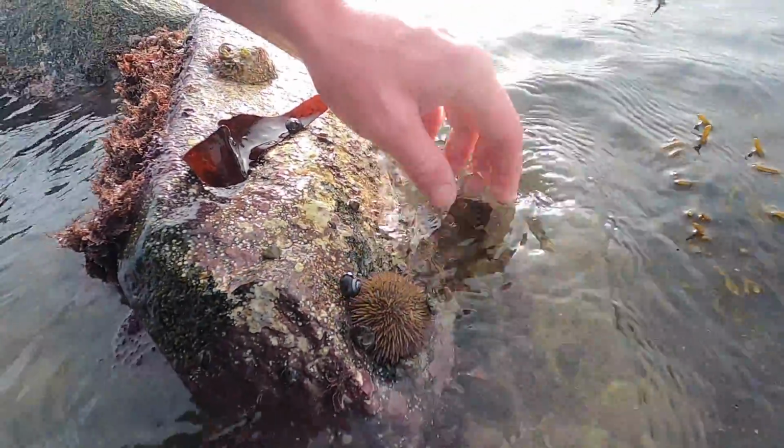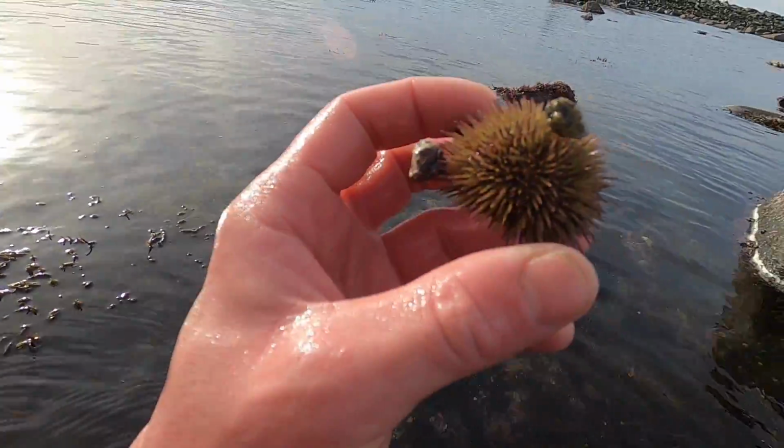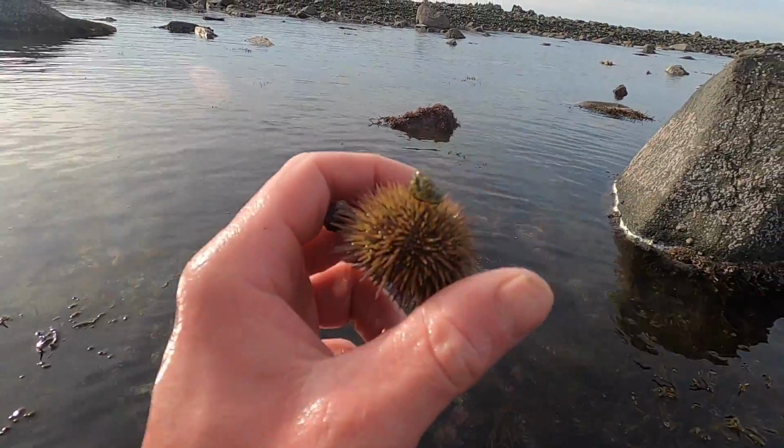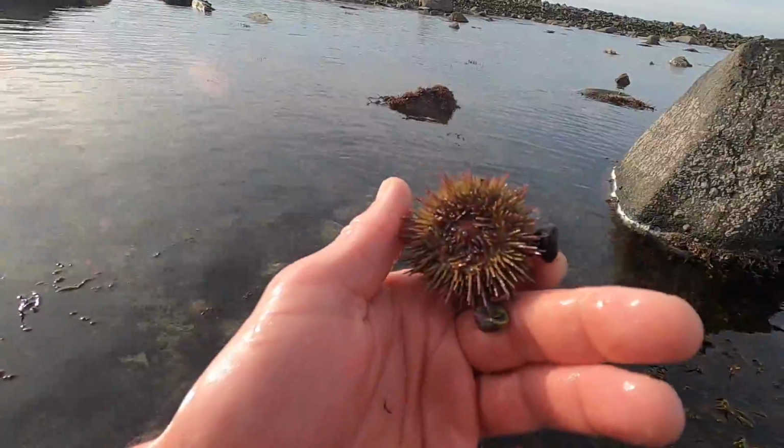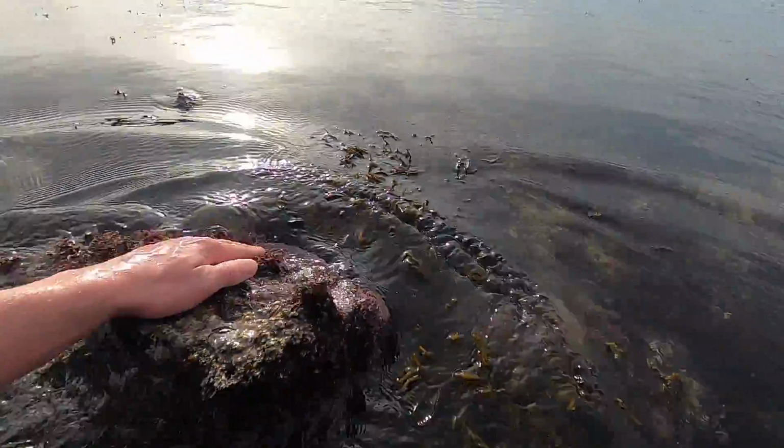That lovely sized sea urchin there. This is called the green sea urchin. You can always tell them apart from the green, and then they got little purple tips to them. Cool little creature. Put that back down there, get the rock back.